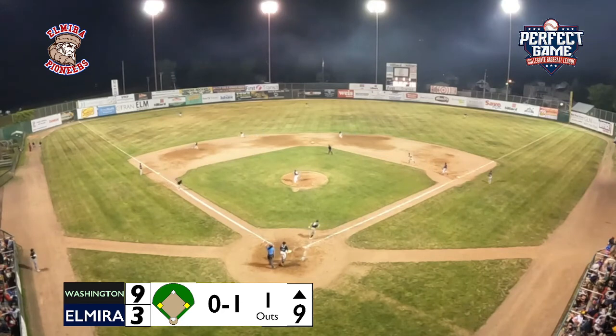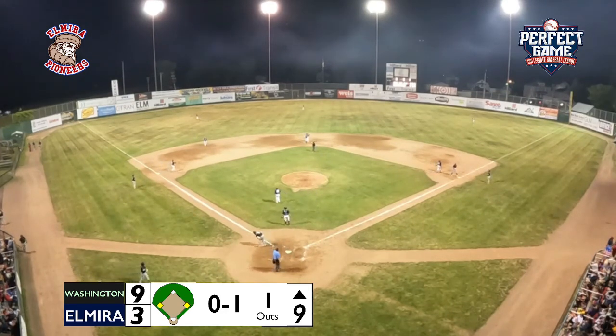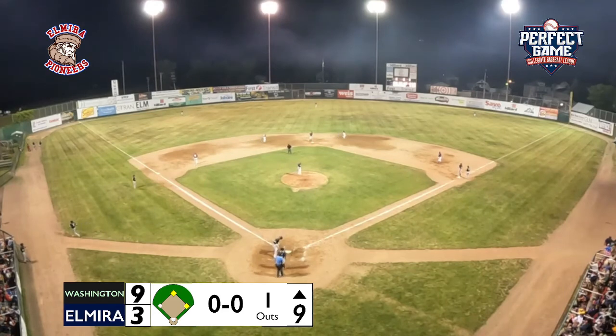That one's now going to be grounded, and it gets through the hole for a base hit. It's now a 10-3 game. Lovejoy gets his first hit of the game, although he's gone on base quite a few times thanks to hit-by-pitches and walks. Runners now on second and first. 10-3 lead for the Brilliance Sox.